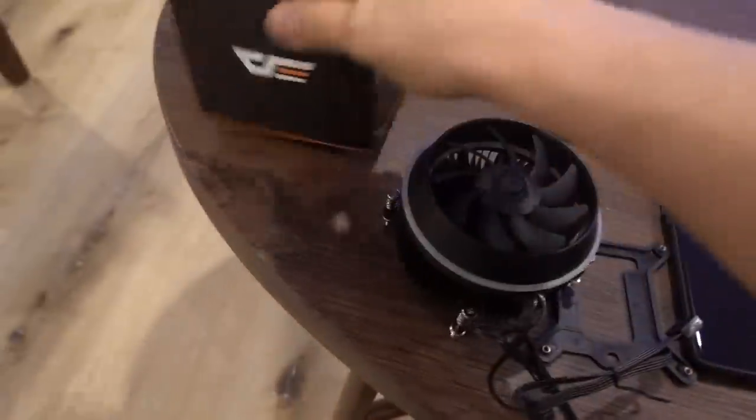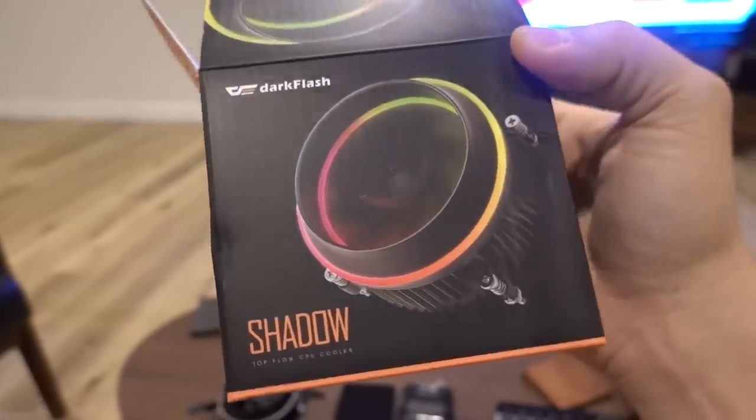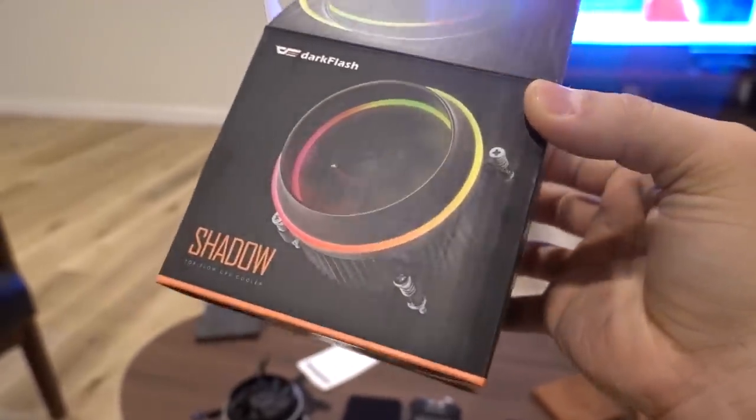This is the Dark Flash. I've actually never used this cooler. Dark Flash Shadow. I think they make more entry level and budget products. This will actually be the first of their products that I ever use.